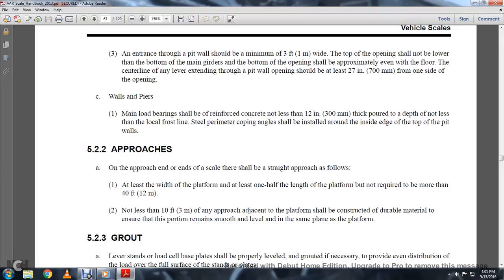5.2.2. Approaches. On the approach at the end of the scale, there should be a straight approach as follows: at least the width of the platform, at least one length of the platform, not required to be more than 40 feet, not less than 10 feet. Any approach adjacent to the platform should be constructed of durable material, but ensure the portion remains smooth and level on the same plane as the platform.